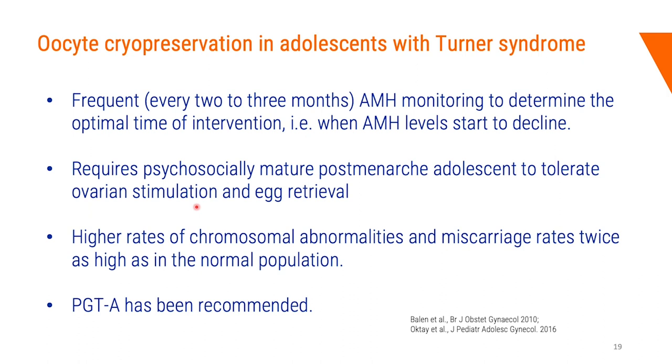And also, higher rates of chromosomal abnormalities are observed in the conceptions of women with Turner syndrome. And therefore, PGTA has been recommended. And miscarriage rates are twice as high as in the normal population.